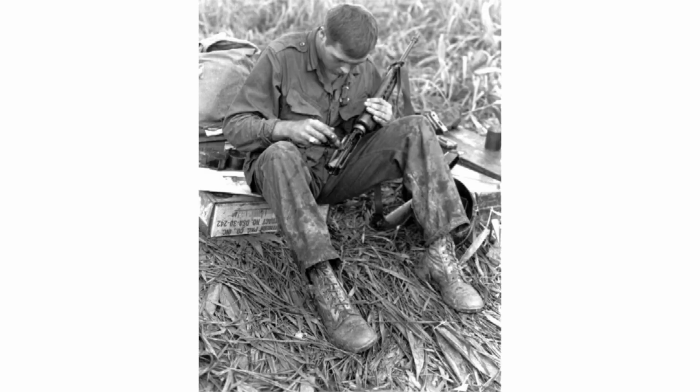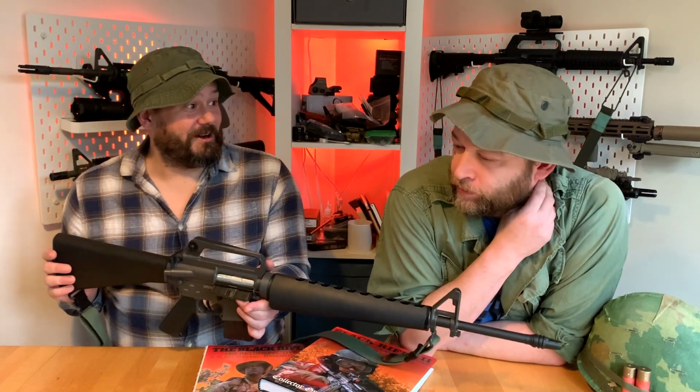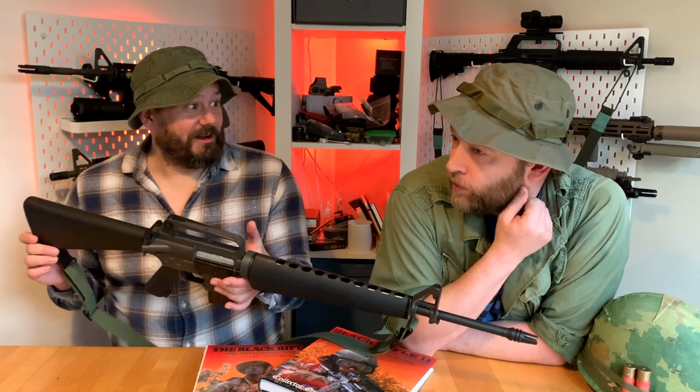They got to Vietnam, got to their service centre, and were given one of these. They'd never trained on it. They'd never been taught to clean it, and they'd barely fired it. They'd been used to their big, heavy wood and steel rifle, and suddenly they got a plastic and aluminium, very light gun.